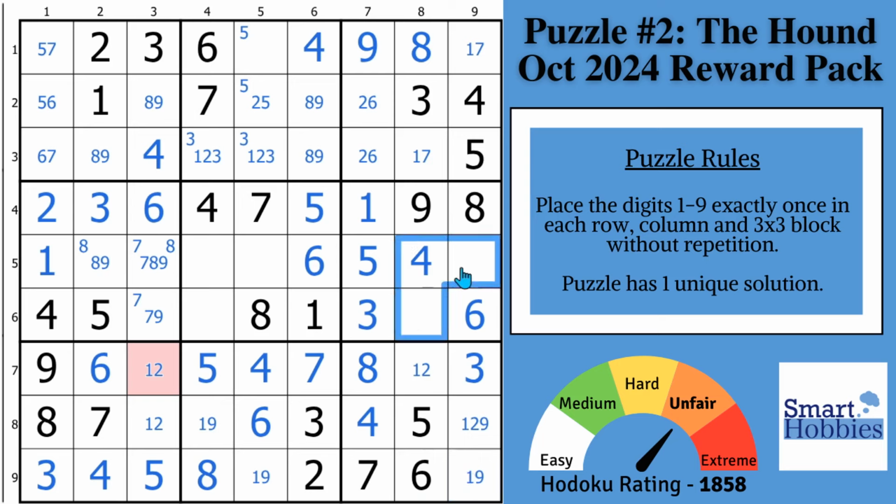And then you got a nice 2, 7 right there. All right, and this is another important cell. This is going to be, looks like, a 2 and a 9, because you got a 2, 7, 9 along row 6.